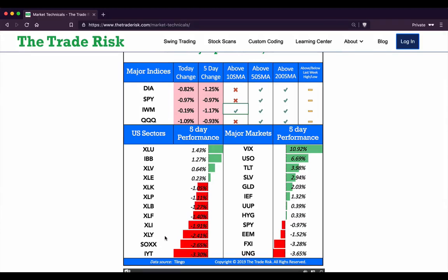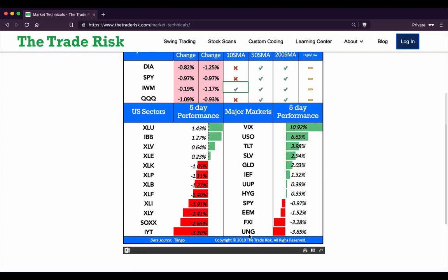In terms of major markets, we saw some rotation into the VIX, up 11% this week, followed by USO. Remember, oil had the big pop to start off the week. We did kind of fade off of the highs of the week, but still strong gains. And then TLT to round out the top three. On the downside, it was natural gas, it was China, and it was emerging markets.